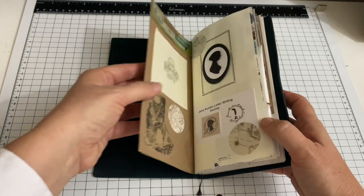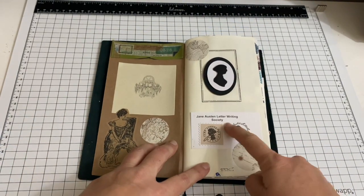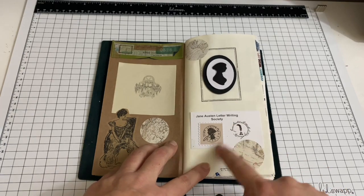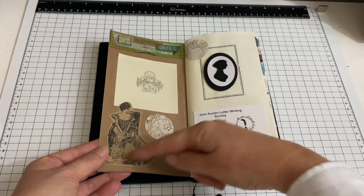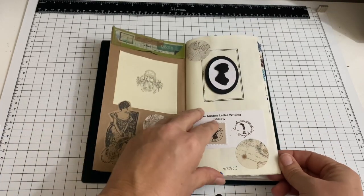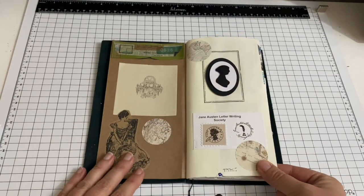This is just a blank journal. I used to be in the Jane Austen Letter Writing Society. I had a pen pal through that, and they sent me some things. I put all kinds of things in here. Sometimes people will stick something in a little letter and say, hey, I know you love Jane Austen. I thought of you when I saw this.